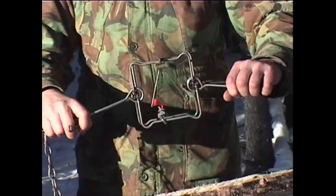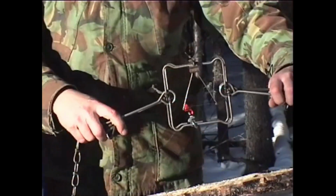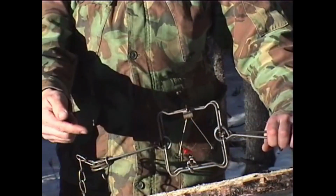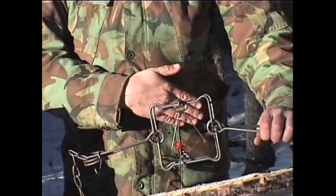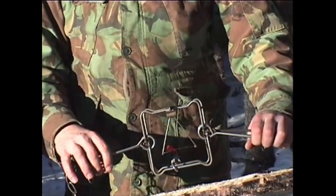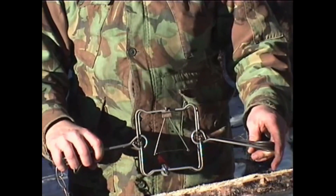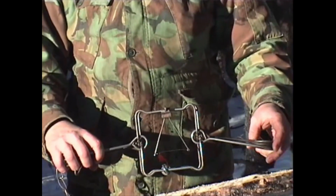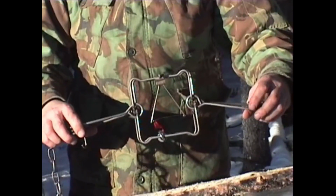Okay, and so the purpose of this now is that, I'll show you what we do with it in a few minutes, but the idea is the animal will pass through the trap to get back to the bait that's in behind it, triggering the trap, and the trap will catch the animal directly behind the head so that it doesn't suffer, and it will kill it as quickly as possible.